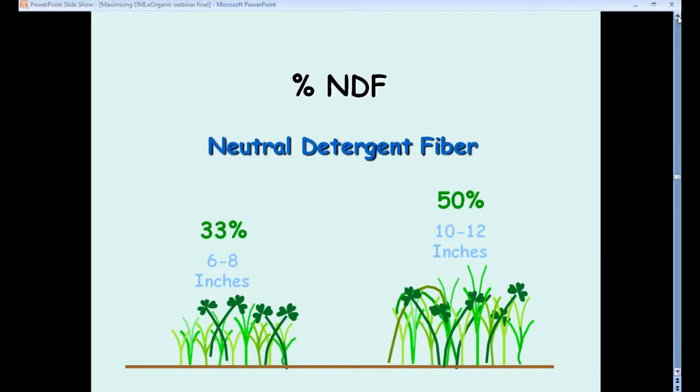Now, where you really see this happen is in the neutral detergent fiber. And if you've ever gotten a forage test, the NDF number is a reflection of how much cellulose, hemicellulose, and lignin is in the plant. So those three components that we just talked about. In that 6 to 8 inch plant, our NDF level can be as low as 33%, especially if we have a relatively high content of clover in the pasture. Once we let that pasture get up to 10 to 12 inches, then the NDF values will go up to 50 or even 55% of the plant parts that our cows will actually eat.